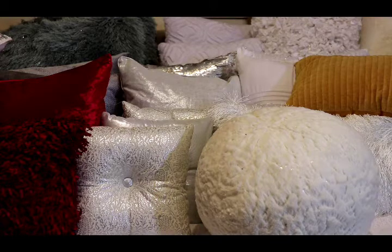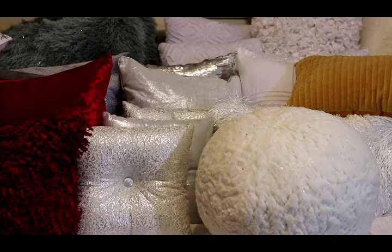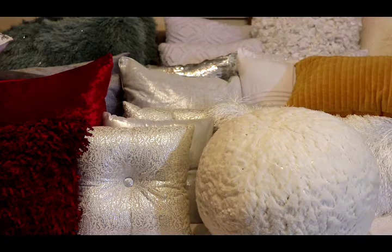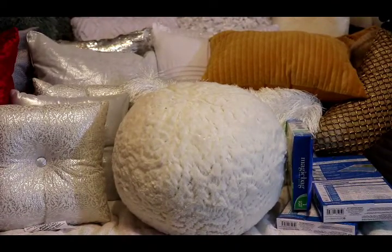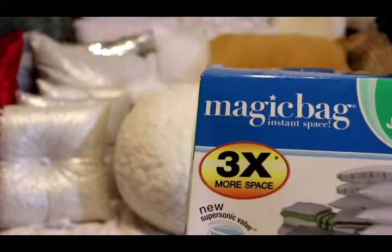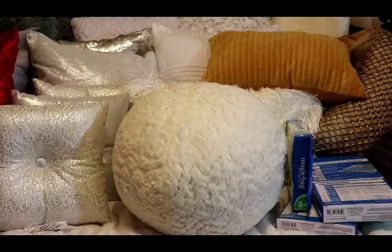I'm not sure if this is going to work. I don't know if I wasted my money. But I went to Walmart and I purchased a few of these. Have you guys used these before? I bought a few of these, just three packs. And there's four of these in a pack. These magic bags. So I'm going to attempt to see how good these work. If you want to see how they work, just keep watching.